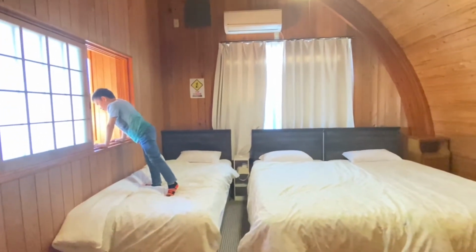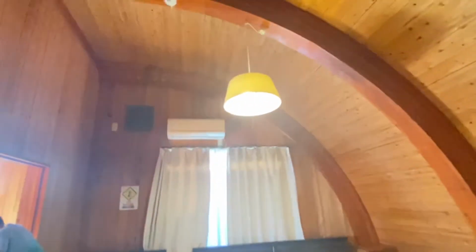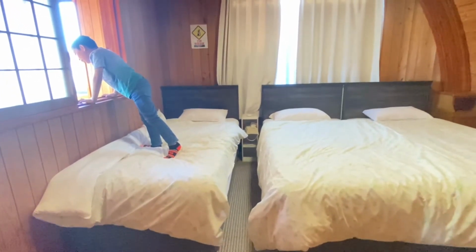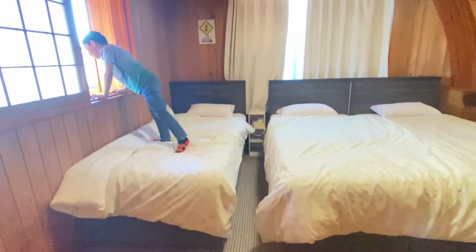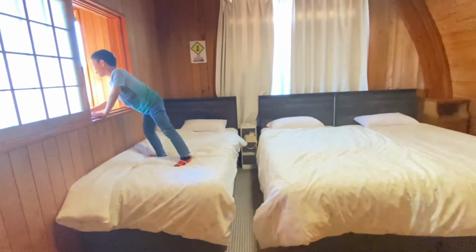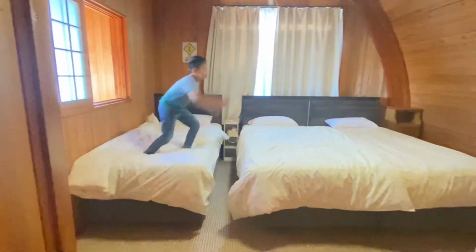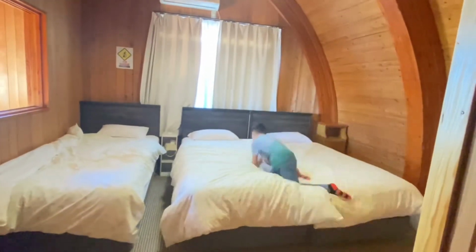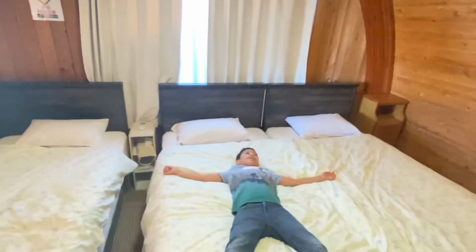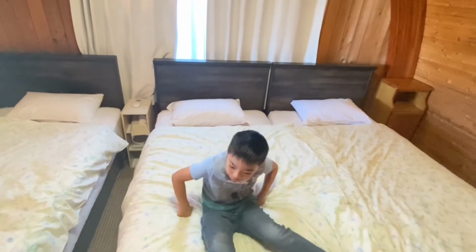Upstairs, right in the bed. I can see your head. There's three beds! Okay, guys, this is amazing! Because this is the day we are in Nagoya! This has three beds and a very spacious bathroom.